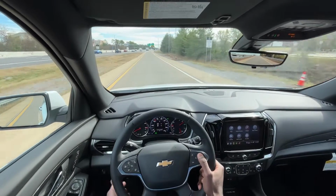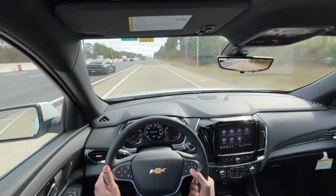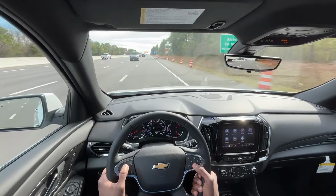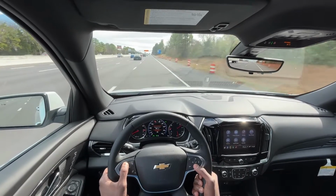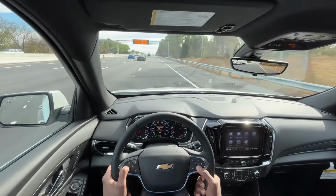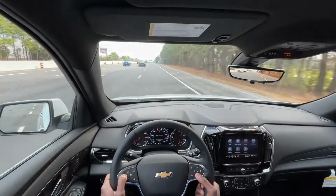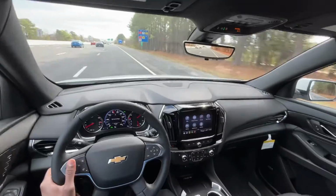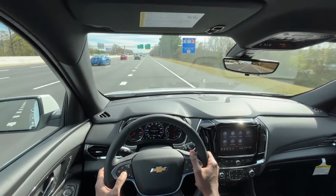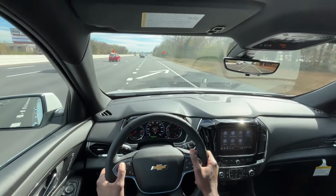And I did forget to mention, this does have a power tilt telescoping steering wheel, which is nice. So I have the, let's see, it's not letting me do the adaptive cruise. So I think it's because this is kind of a sport mode. Let me put it back. Okay. Okay, I guess it was just off, but now the adaptive cruise is on.